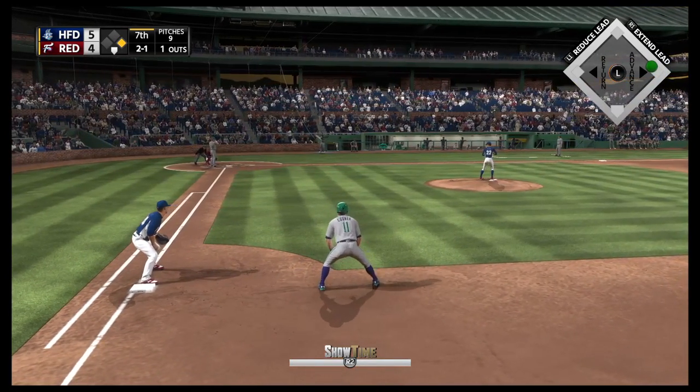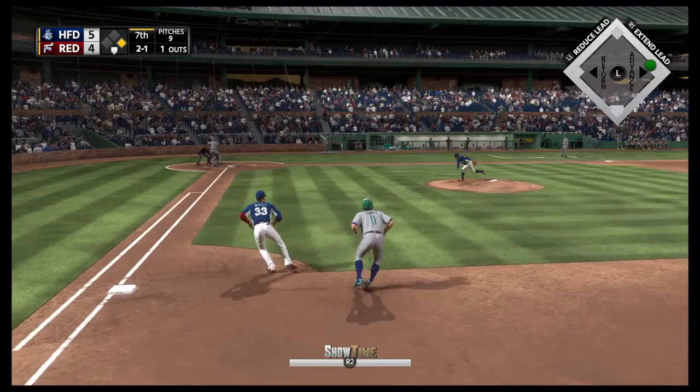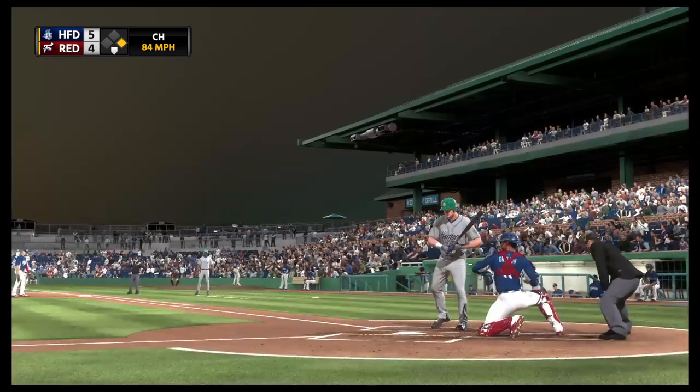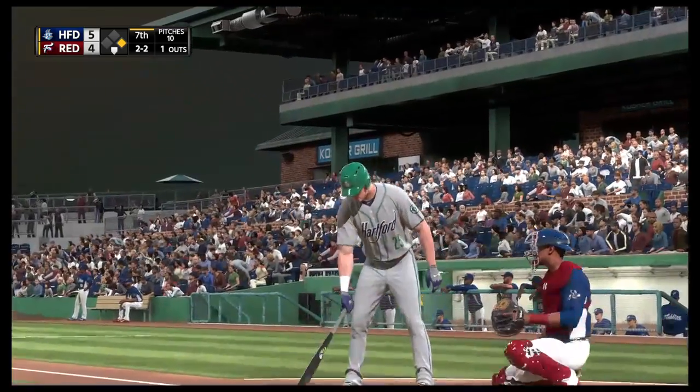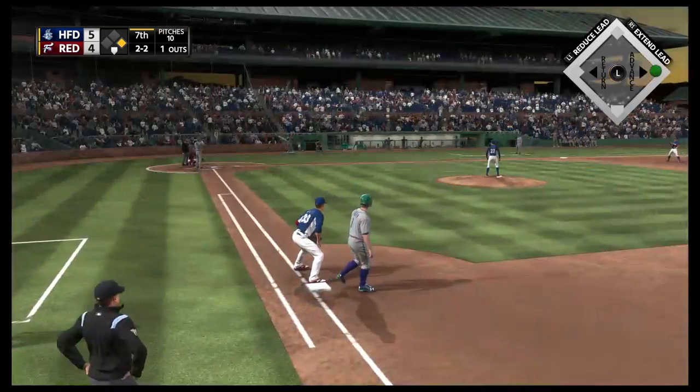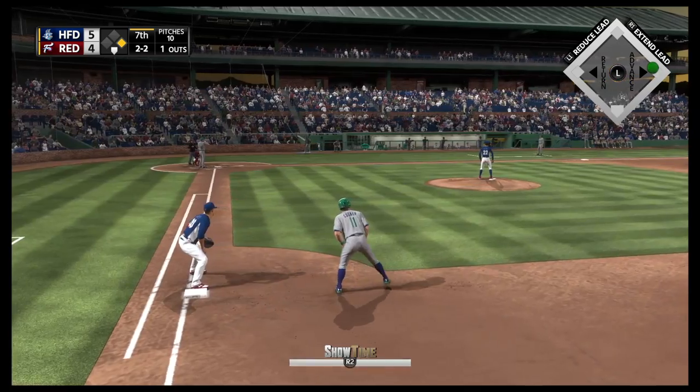Now batting, right fielder, Sam Hilliard. Took a wave at one around the shins with no luck. Good job of making him chase that pitch down below the strike zone. That's where you want to pitch when you're looking for the double play ball.